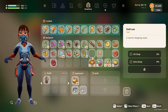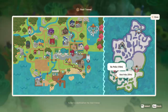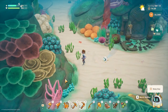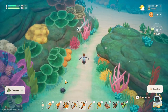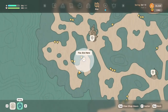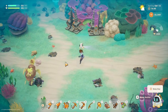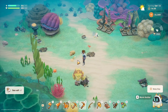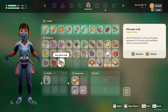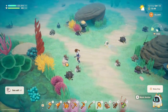Venus flower basket. The Venus flower basket is kind of a rare one, so maybe I shouldn't be too surprised that I haven't found it yet. Pom-pom crab, and it was highlighted again for me, so I must never have caught that particular star quality of it before.